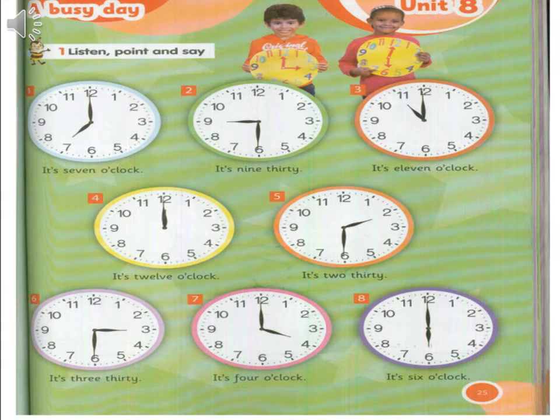Now open your student book page number 25. Exercise 1. Listen, point and say. So picture number 1. What time is it? Yes, very good. It's 7 o'clock. Number 2, what time is it? Yes, it's 9:30. Number 3, what time is it? Very good. It's 11 o'clock.